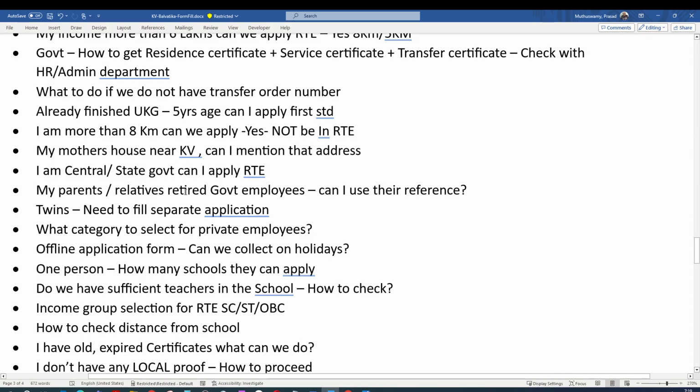My parents' relative is retired. The admission is purely based on the child's parent category and quota, not their relatives or in-laws. Many parents ask this doubt every now and then, stating my relatives are in central government or in the army, can I use their reference? No. Twins, yes, you need to fill a separate application.